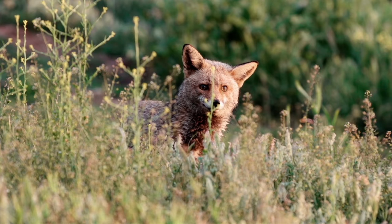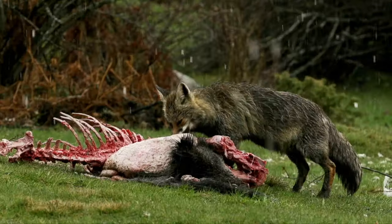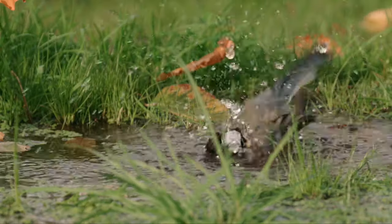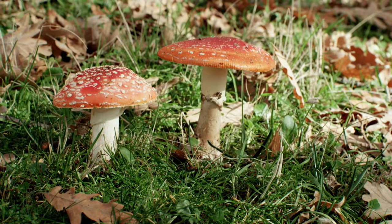The Mediterranean basin is located in one of the planet's temperate zones. The subtropical climate makes it cold and wet here in winter, hot and dry in summer, and mild and rainy in autumn and spring.